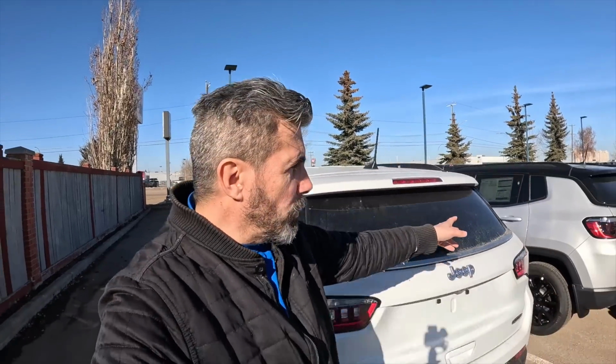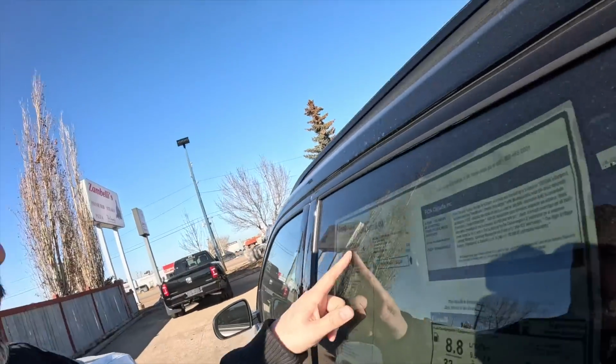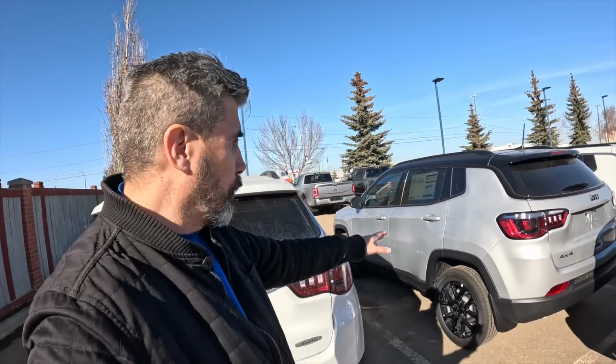But there's another one right over here. This one's a little bit more dialed in. You can see it's a little bit more dressed up. And this one here is a Compass Altitude 4x4, and this one is listed at $47,260. Wow, 50 grand plus extras plus taxes. You're out the door $55,000, $60,000 for this little rig. No wonder people aren't buying.